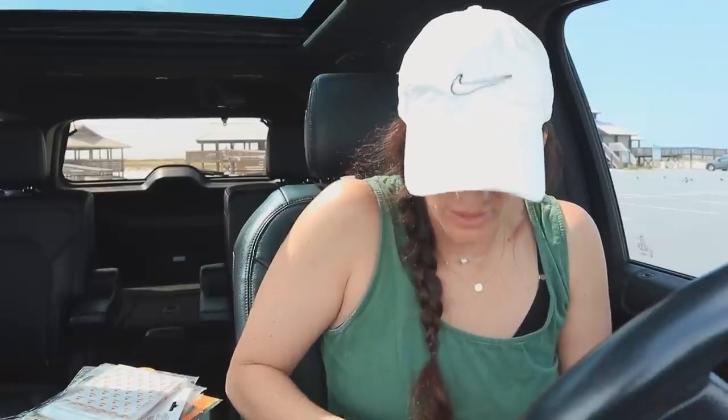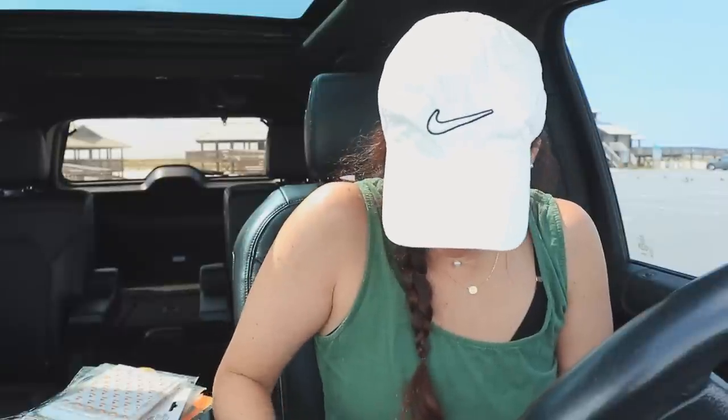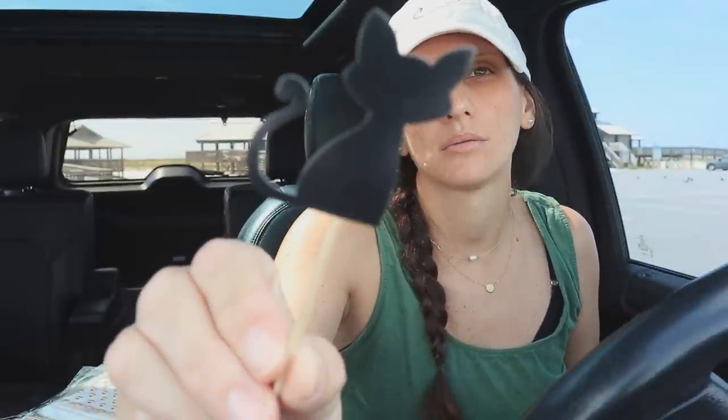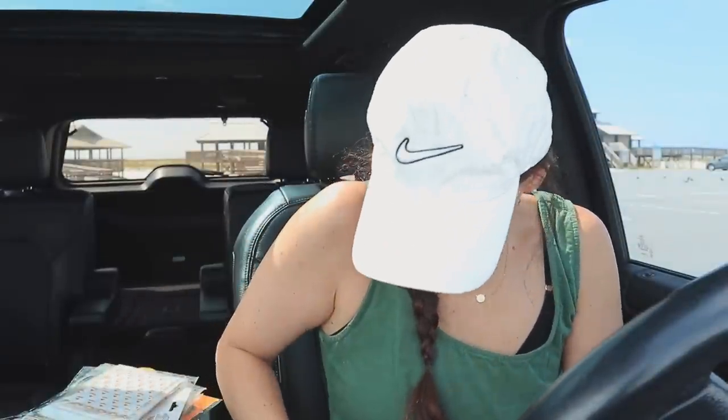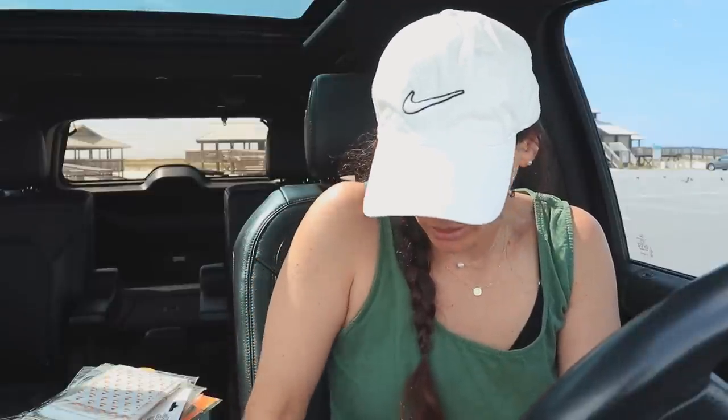They're just so cute. And then we've got the witch's hat. Really love that. And you can style it up too if you want. And then we've got the spider. And of course, you can pluck these off of the stem, and then the black cat. Oh, so cute. You only get 8 pieces in here for the price, but I still really like them anyway.